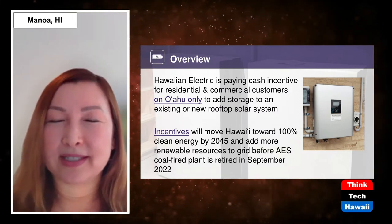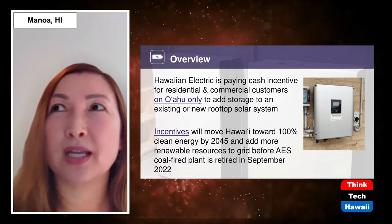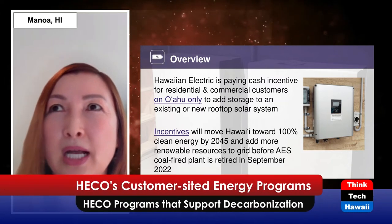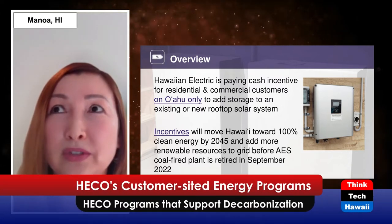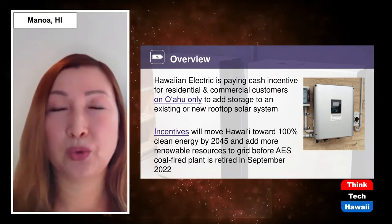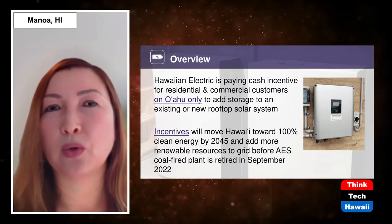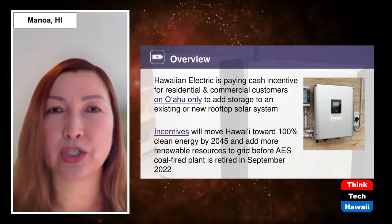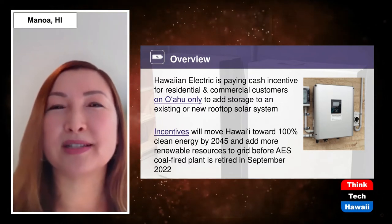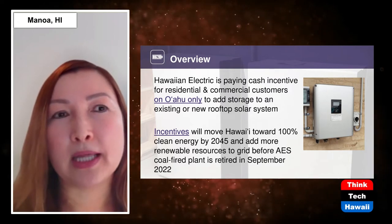At the highest level, this is an overview of our new program. We are paying an upfront cash incentive to our commercial and residential customers who enroll in this. This is on Oahu only for now. And the whole objective is to get customers to invest in storage. And you can be either an existing customer that already has PV, or you can be a totally new customer and sign up for PV and storage tomorrow. And really the objective is to move us more quickly towards our renewable energy goals and to kind of fill this gap that is near term.